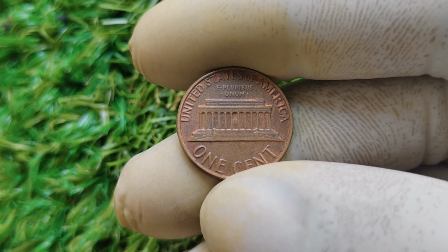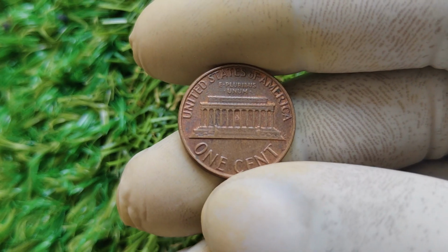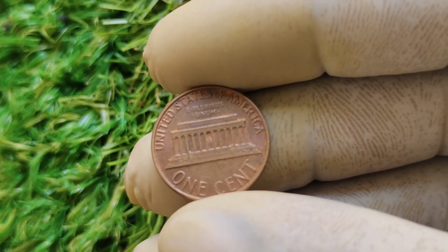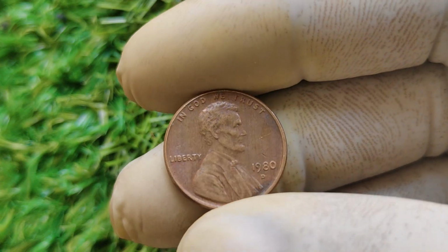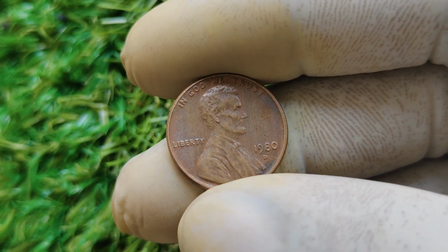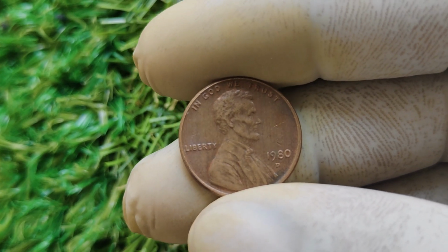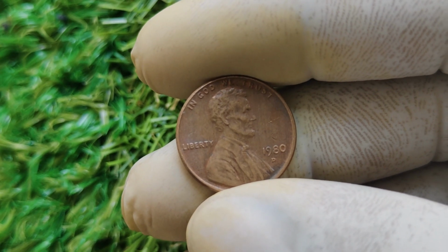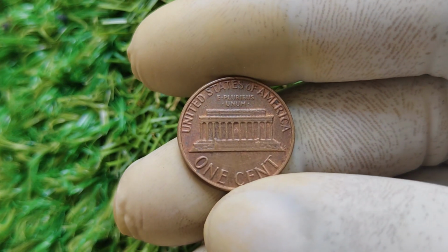The 1980 D Lincoln penny may seem like just another penny, but for a lucky few, it could be worth a life-changing amount of money. Whether you're a collector or just checking your pocket change, always keep an eye out for high-grade and rare error pennies. They could be worth thousands, or even $96,732, just like the one that recently sold.